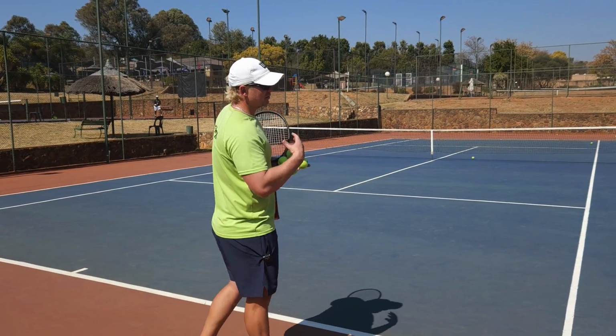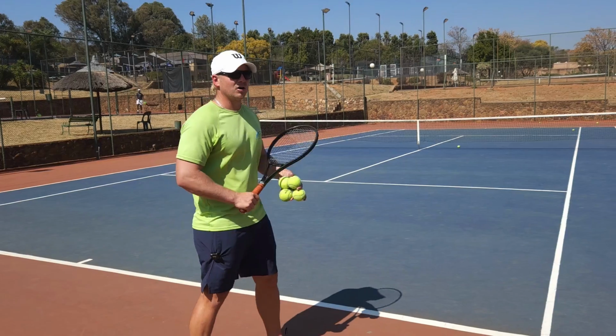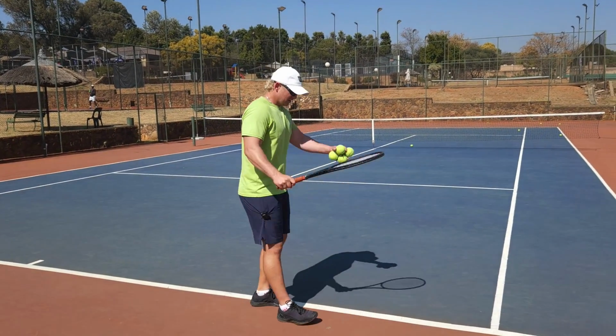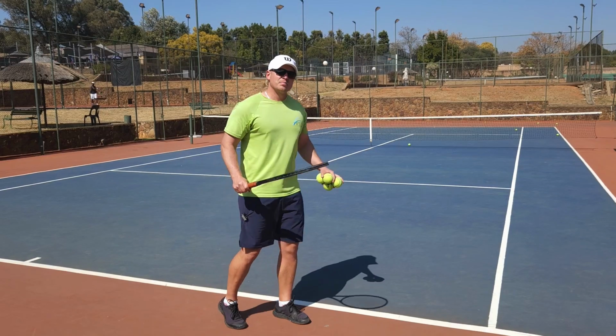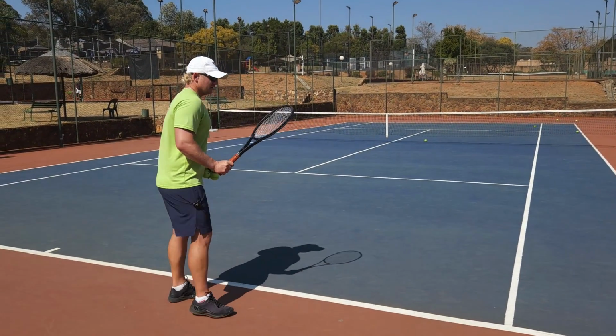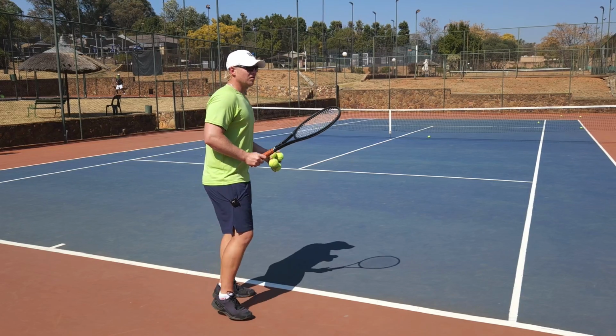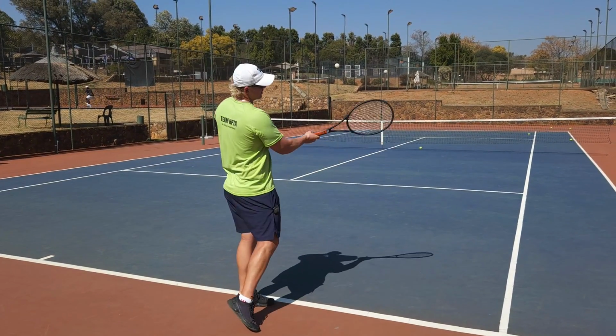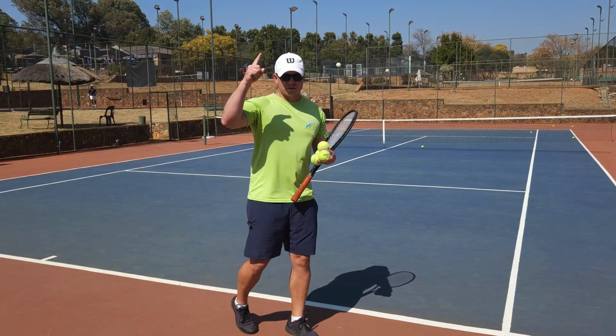So why? My biggest reasons why the ball is going long and out. And I want you to keep in mind that all these tips, please make sure your legs are activated and low. Okay, but firstly, when the ball goes long, more often than not, it's because you're hitting it flat. And when you're hitting the ball flat and it goes too high, it's going to go long.